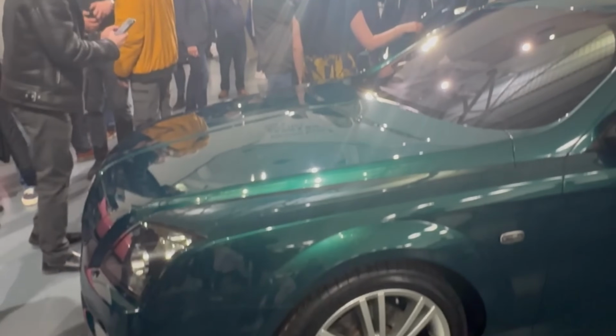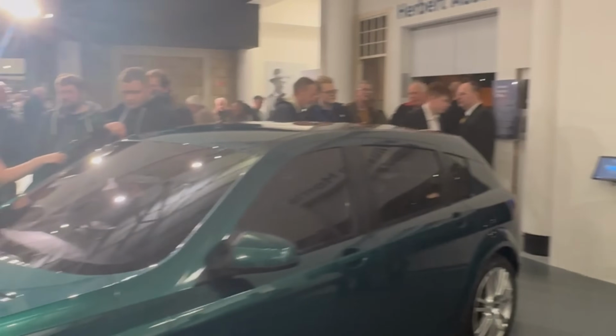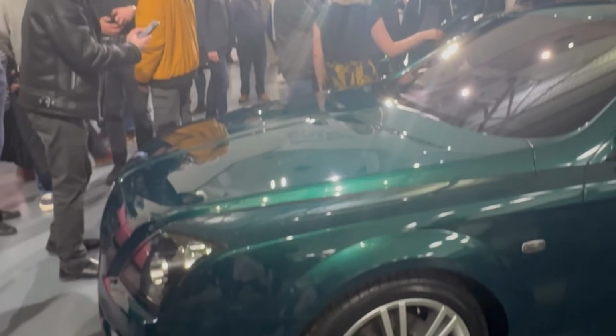But without further delay, this is the story of how we as a community took these cars from abandoned to a museum exhibit. First, it's important to look at the history of these cars and why they are so significant.